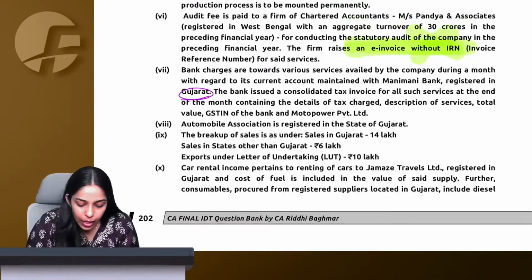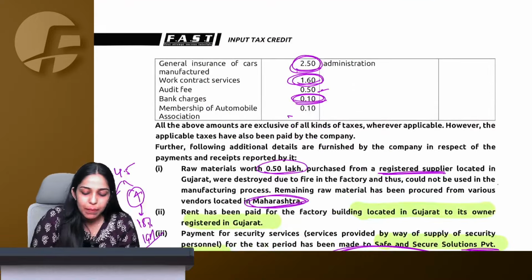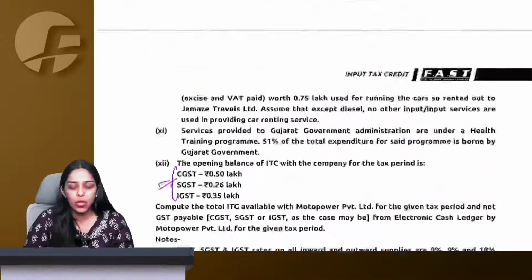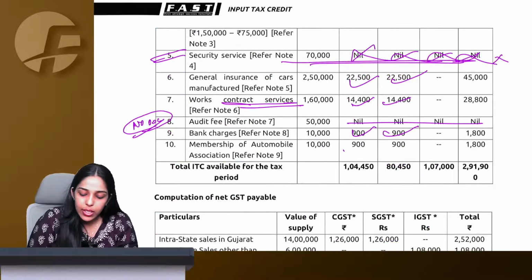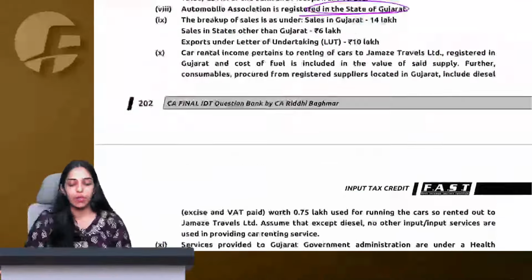After that, Automobile Association is registered in the state of Gujarat. So we've paid some membership of the Automobile Association. Again, it is with respect to business only, because we are in the business of automobile. So on this membership also, 9% CGST and SGST ITC will be available.